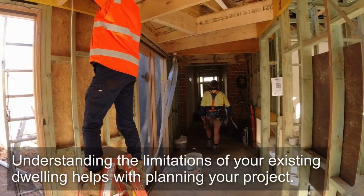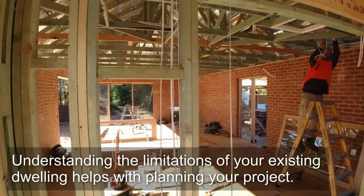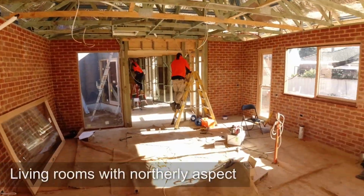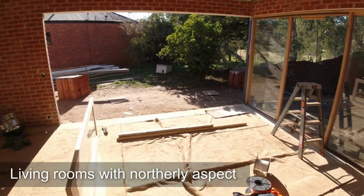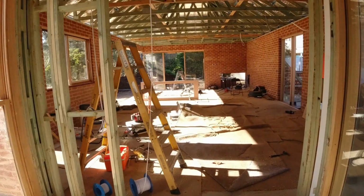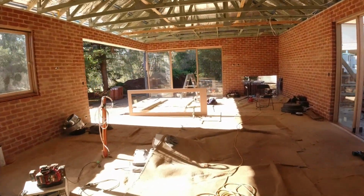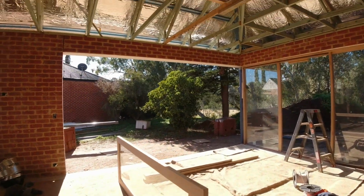Knowing the current build is very important, so you want to know where your light comes in and where the sun moves around your building. With the north-facing aspect, you get the beautiful winter sun for as long as possible in the day. It warms your space, particularly if you've got a thermal mass floor. The sun is still coming in and the floor is warming. Come the evening, that lovely heat will still be available to warm. But if there is any potential to build with a north-facing aspect, I would certainly encourage people to do that.